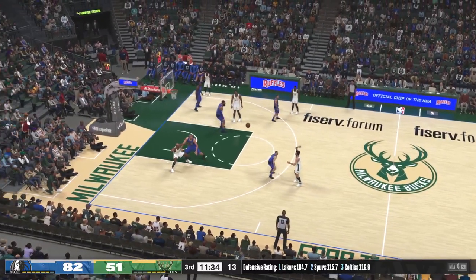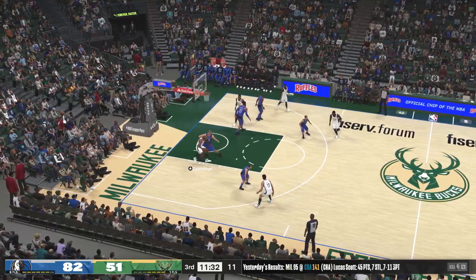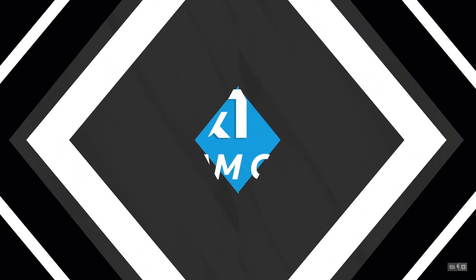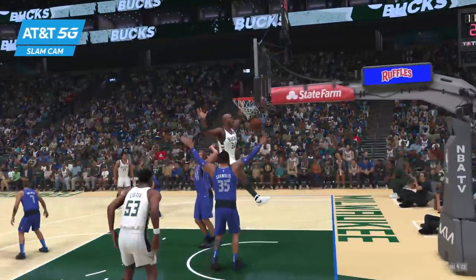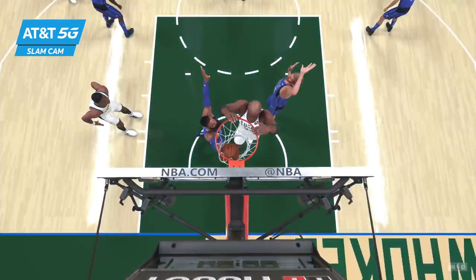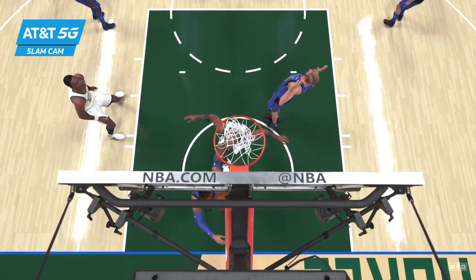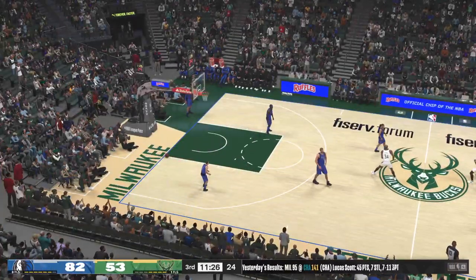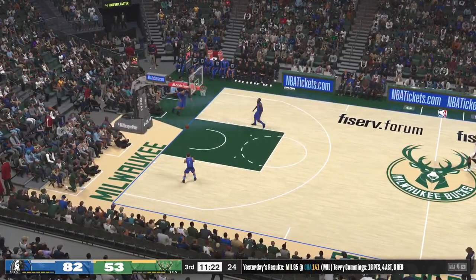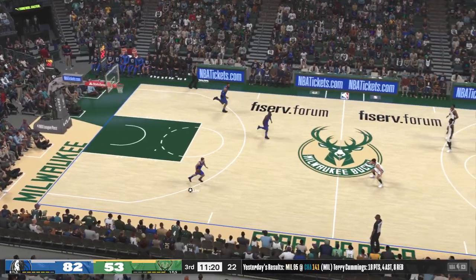Here's Dunleavy, covered by Lee. Here's Cummings, and he elevates for the slam dunk. Tyson Chandler did not like that. Wow. Yeah, and boy, Cummings is tough to stop. Has that strong frame, mobile, and no one's matched up with him all night. Awesome rewind, courtesy of the AT&T 5G Slam Cam.